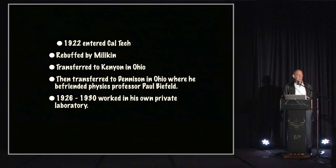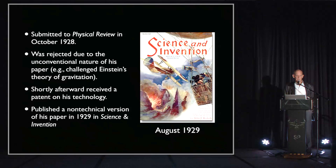Then he transferred to Denison in Ohio, where he befriended physics professor Paul Biefeld, who supported his work. And from 1926 to 1930, he worked in his own private laboratory. In 1928, he submitted a paper to Physical Review, a very well-known physics journal. They rejected his paper because it challenged Einstein's theory. Shortly afterward, he received a patent on his electrogravitics technology. I guess he wanted it to be public, so just in case the patent would be classified, he published in a non-technical journal called Science and Invention Magazine, the equivalent of Popular Mechanics or Popular Science.